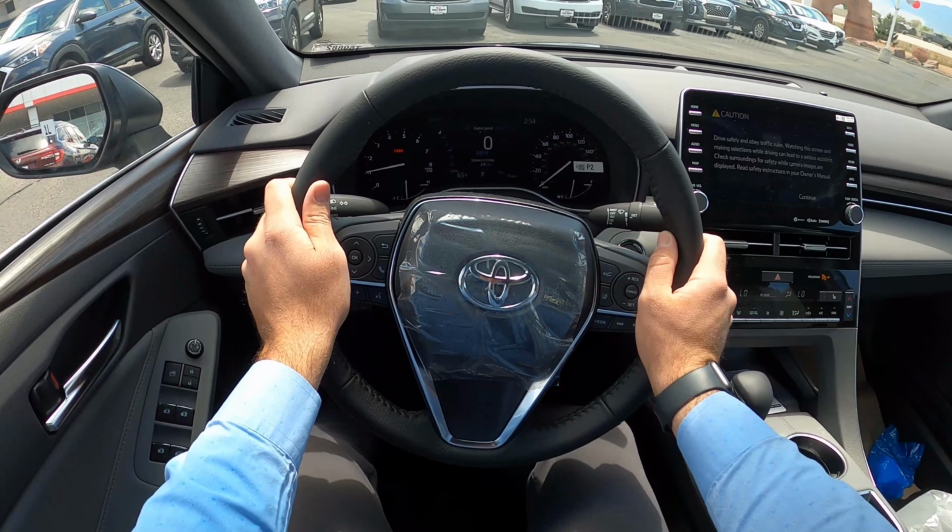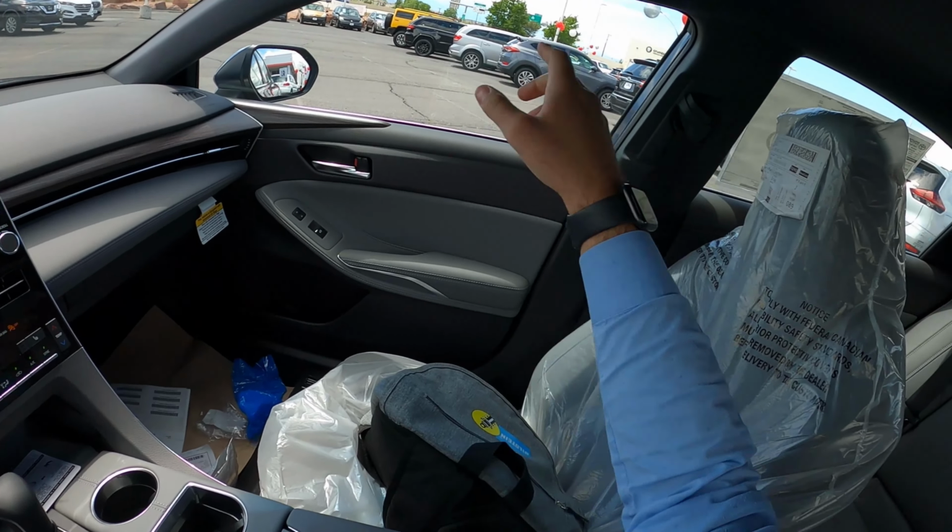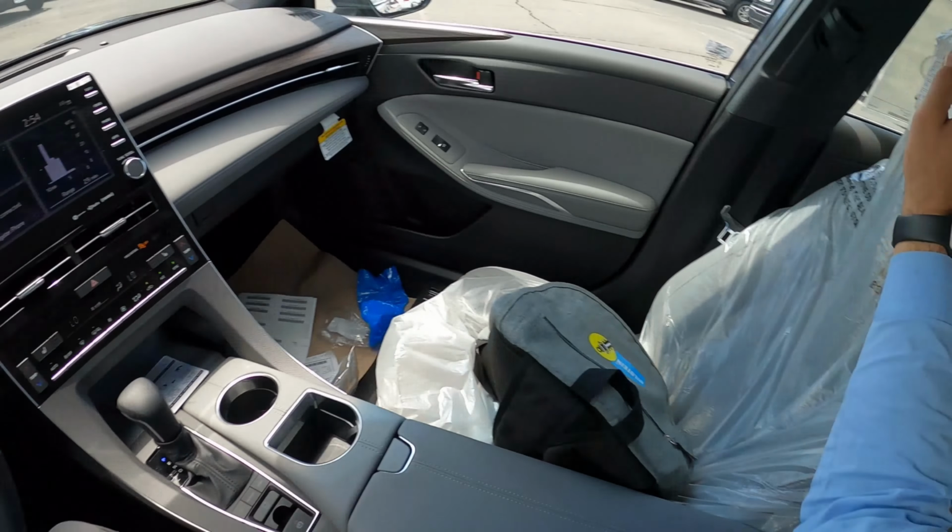Well, let's talk about visibility before we set off. Here's your visibility of the hood. Both the mirrors, which do have blind spot monitoring, and throughout the rest of the rear.